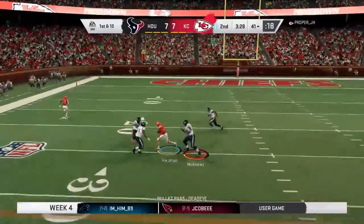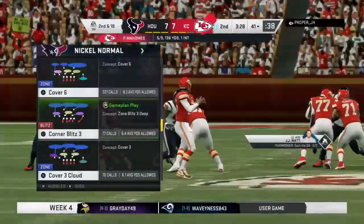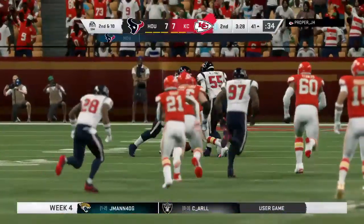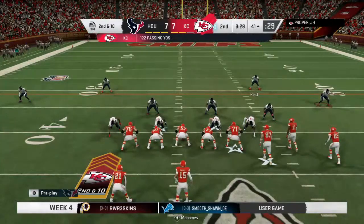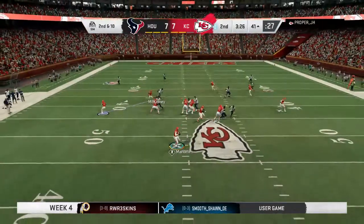Mahomes going to throw. And that is incomplete. He couldn't hold on through the contact. Brings up second down. It's a lot of contact going on there, and in the end, unable to keep 2 hands on the football and bring it into his body. Everything looked pretty good until the finish. Here now is 2nd and 10, again for the 41.